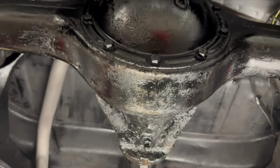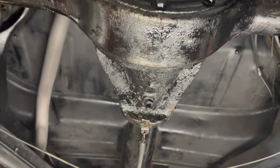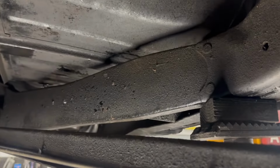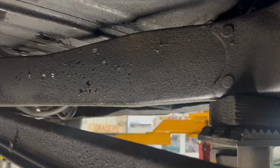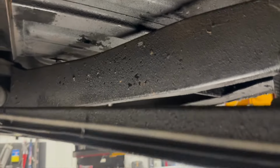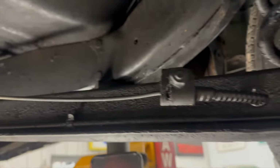And here, it's not super clean and detailed. You can see how grody the rear end is. It's not perfect under here, but it's very solid. When I first looked at this frame, I was thinking daylight through it, but I think that's all just undercoat. It looked like there were little pinholes all through here, but it was just catching my eye funny. It's all very, very solid.